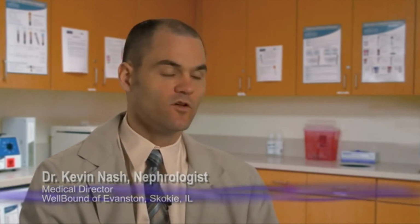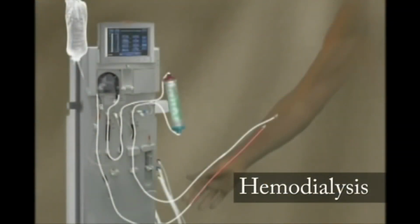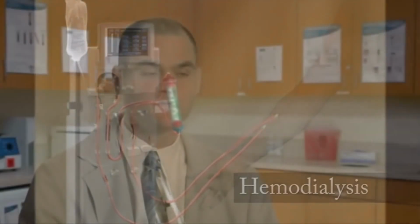But what is hemodialysis? Hemodialysis is one kind of dialysis which usually is performed in a center. And hemo means blood, so it's blood dialysis. A small amount of your blood is taken out of your body at one time and put through a filter and cleaned and put back in. And that's done over and over a period of 3 to 4 hours, usually 3 times a week.